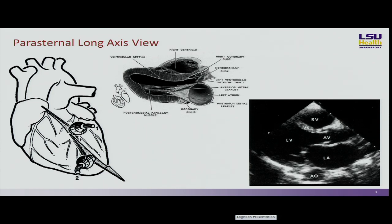The four standard views are what we follow. These are the same views a cardiologist uses. We place the probe to the left of the sternum in about the fourth intercostal space, and we can aim the beam along the long axis of the heart, from the right shoulder down to the left leg. That gives us a cut right through the left and part of the right ventricle and gives us this image right here.